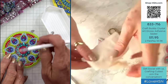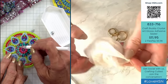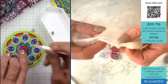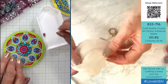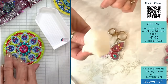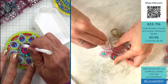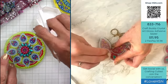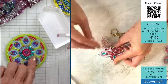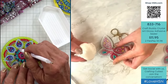What I'm going to do is ball this up so that I've got a flat surface. You could wrap it around your finger so that you can really go into it and have that control, or I like to just ball it up so that I've got something to hold on to and a flat surface so that I don't pull any of those crystals off. I'm just going to wipe off the excess from on top of my crystals. Now, if you don't do this, the sealer can dull down some of that sparkle, because of course it's going to sit in the facets of your crystals.